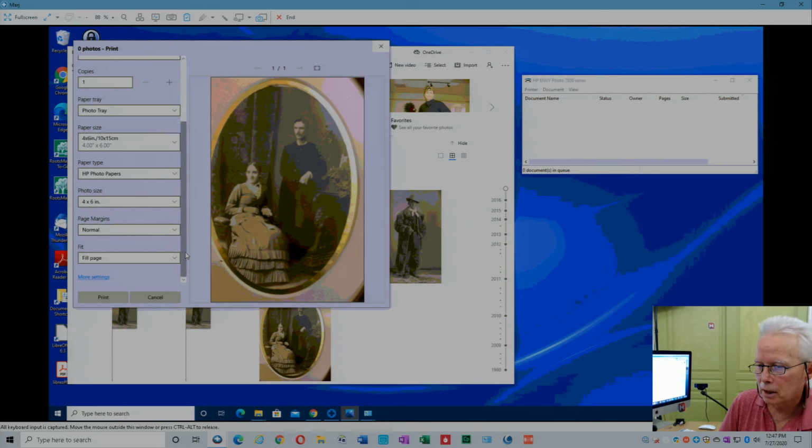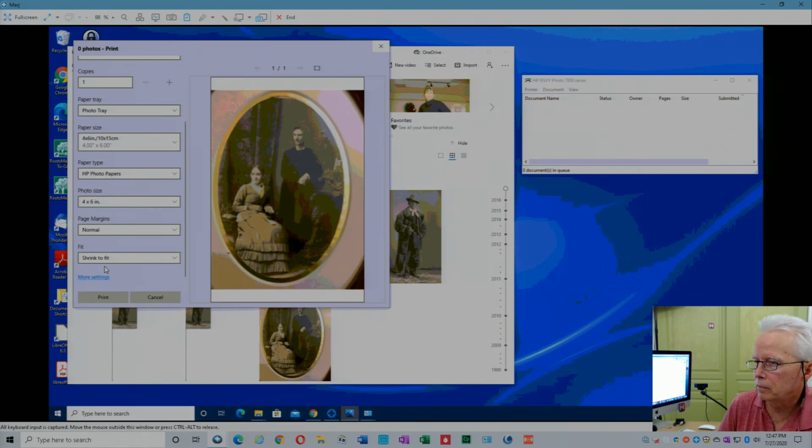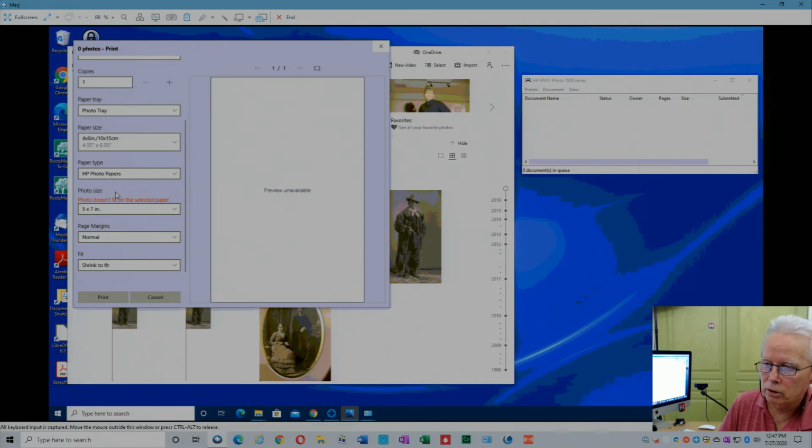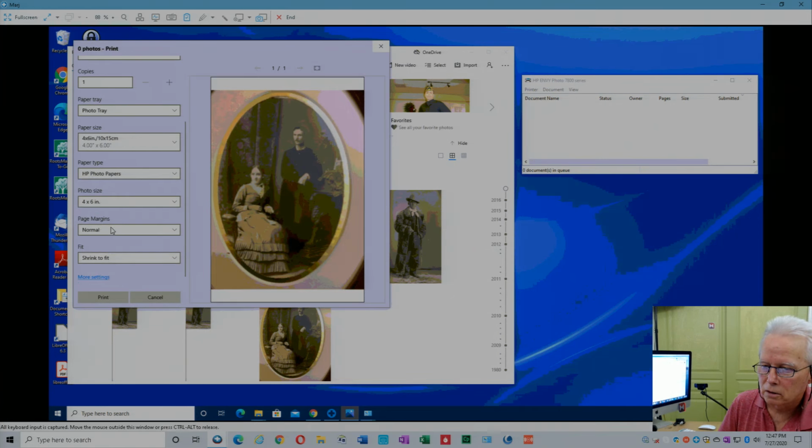Now, coming down here to this one for fit, I'm wondering if this might be helpful to us. There's fill page or shrink to fit. Interesting. I'm going to try a couple of things here. I'm going to click on shrink to fit. There it did shrink down the top. See, we got a little bit of a border on the top and bottom now. And then I'm going to try changing the photo size to be larger. No, it still just doesn't like that at all. So come back to here.